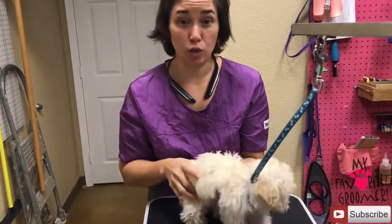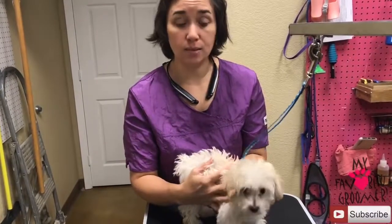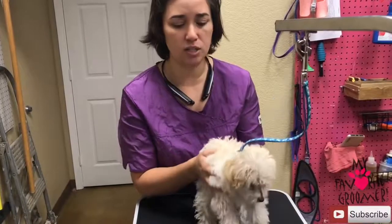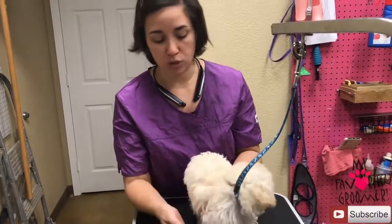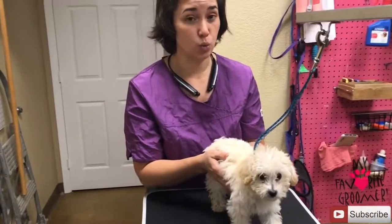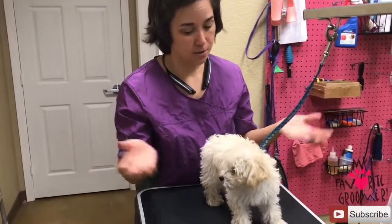We've got Sadie here, a new client. We are going to do half off her body. She's a poodle, she's a puppy. We usually try to do an introductory, but she needs a full grooming. We're going to do clean feet and clean face, and she moves around a lot, so we might run into that. We'll just have to see.